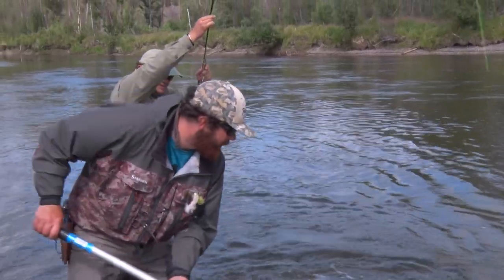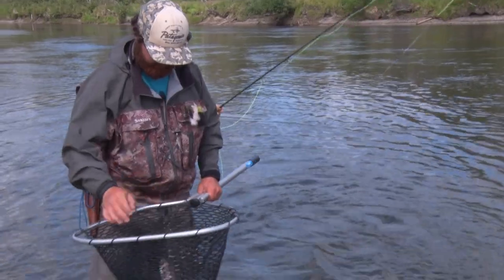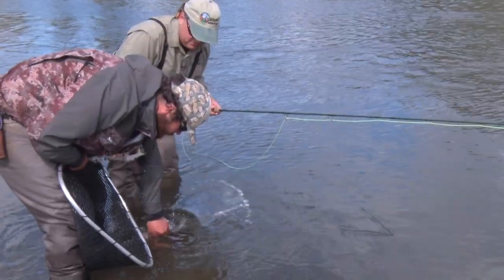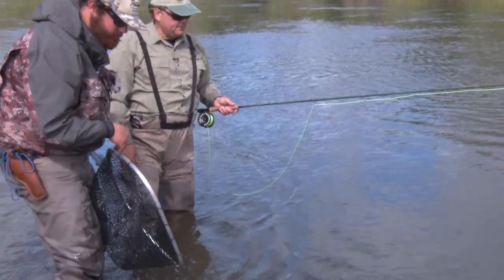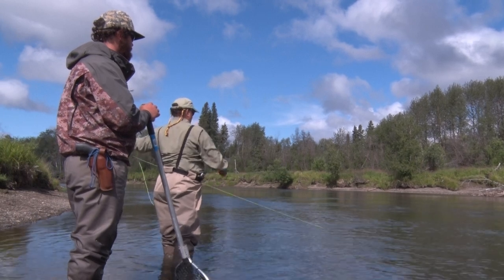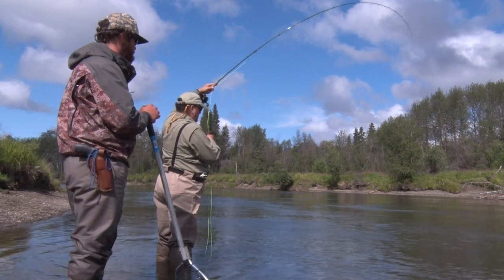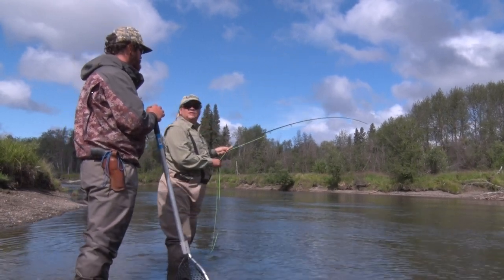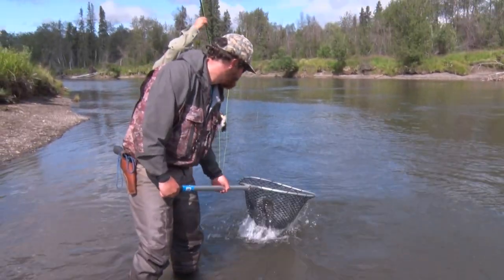Oh, right over the net. There he is. Yeah, good fish. He should be okay. Rinse him off there. There he goes. Yep. He'll be fine. There we go. Good. That's a good downstream hook set. I mean, you could literally sit here and do this all day, right?